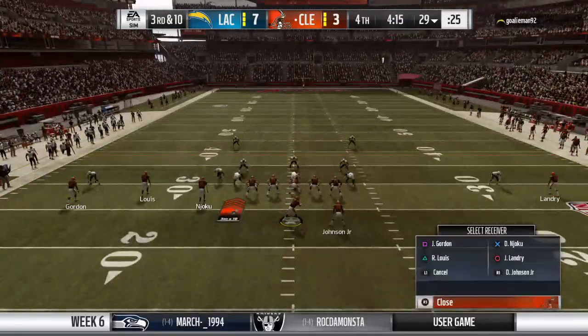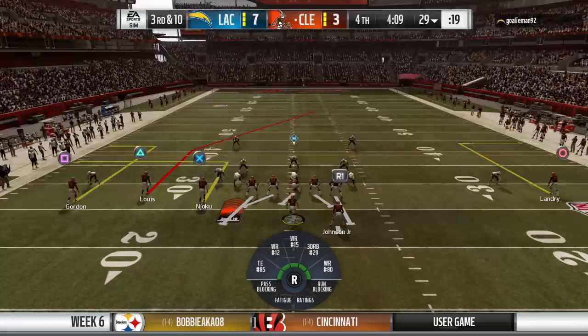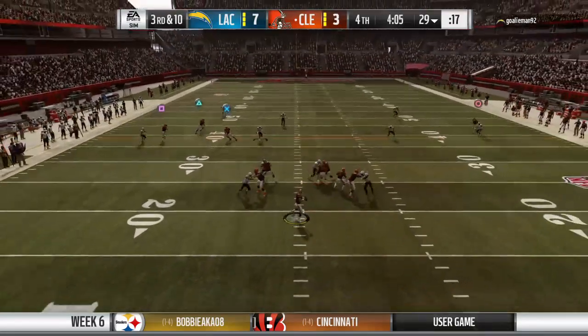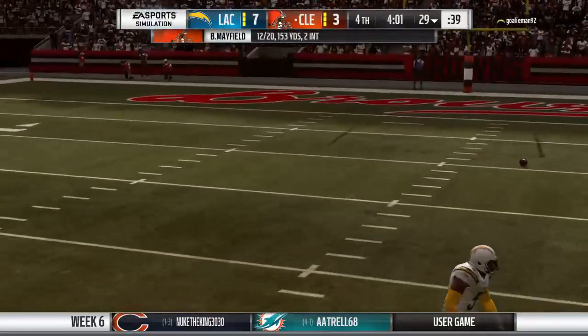Lucky 56. Lucky 56. Gun, gun. Watch him now, Barney. Mayfield to throw it. He's going to fire one deep over the middle. So they took a shot there on third down, couldn't get it.